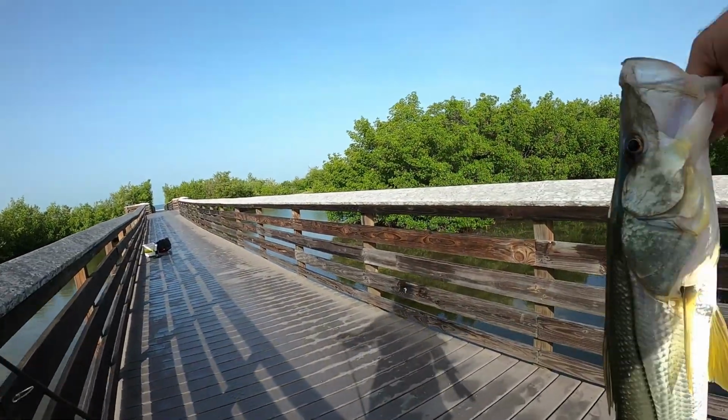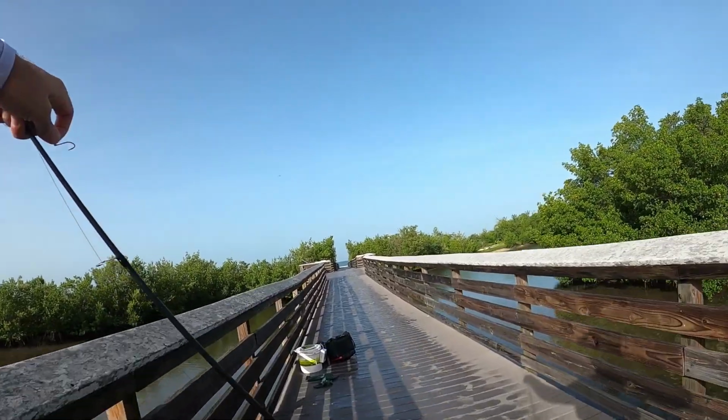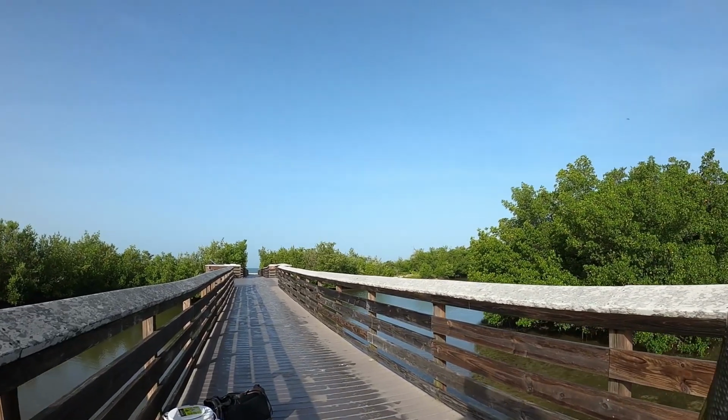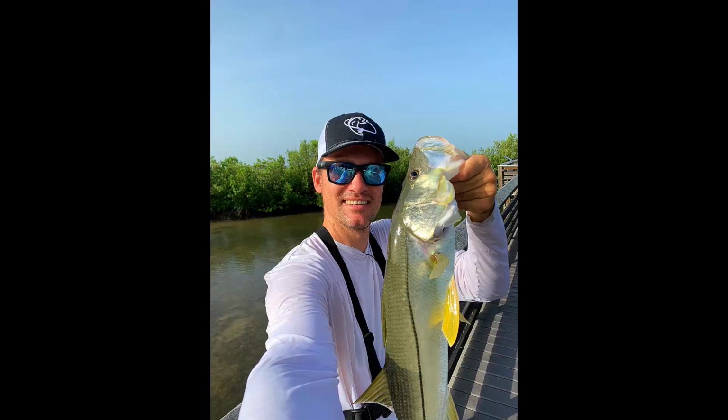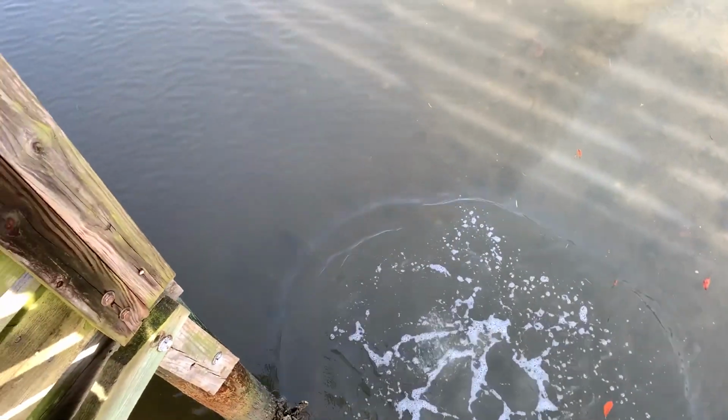That's one of the coolest catches, seriously, of my life right there. I'm not even kidding. I mean, sight fishing a snook in 8 inches of water. All right, buddy, I hate to do this. There's no real good way to release you right here, so I'm gonna actually release him on this side. It's a little bit deeper. All right. That was one of the coolest catches. That may be the coolest catch of 2020.